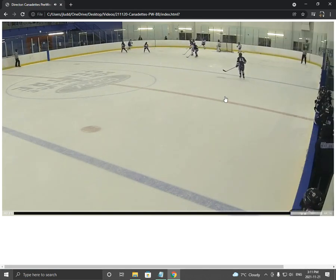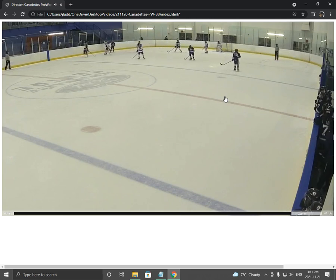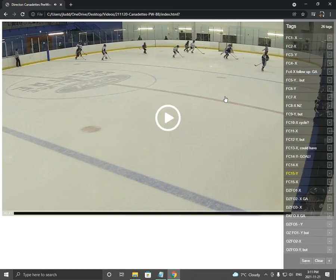And where's the next one? Again, it's a good shot, chance from the point. These are all good chances, guys. So there you have it. We had 4 successful ones. We scored on one of them. And we got 2 really good chances and 1 pretty good chance on those. Like, every single one generated chances for us.